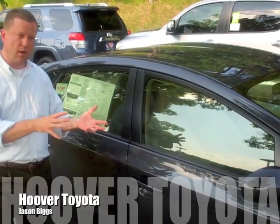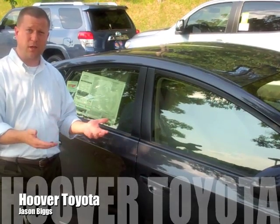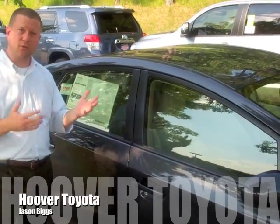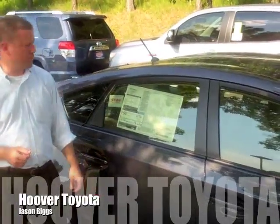If you're thinking more of maybe the Prius is a little bit too expensive, our Prius C actually starts off around $19,500. This Prius 2 model starts off at around $25,000, and you go all the way up to the Prius V, which would start off at around $28,000 and above that. So it's really hitting every price point for our customers today.